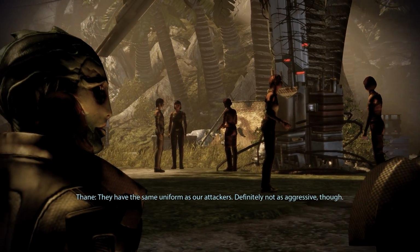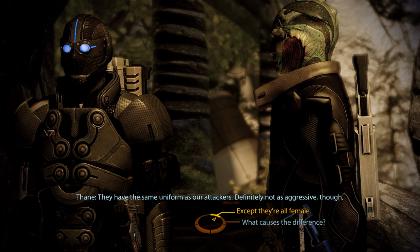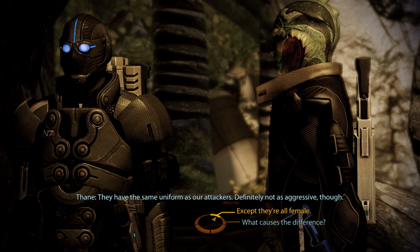They have the same uniform as our attackers. Definitely not as aggressive, though. And very interestingly, something that can be overlooked if it wasn't a dialogue option, all members of this camp are female, while our attackers were exclusively men.